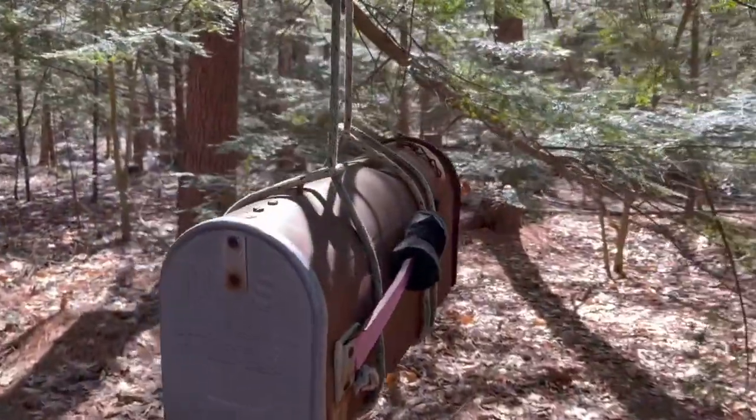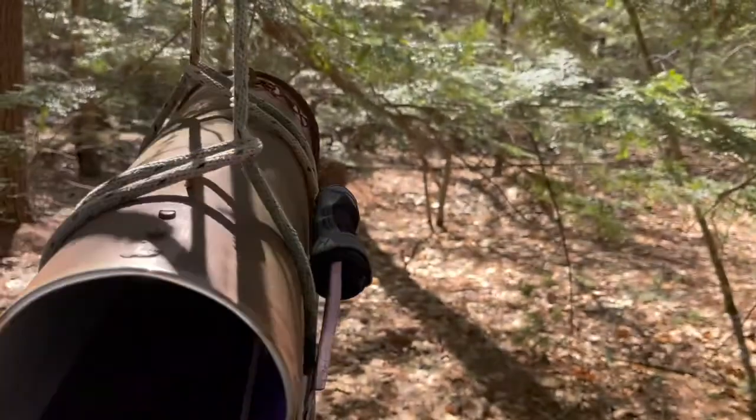This isn't a mailbox, it's a trail register.